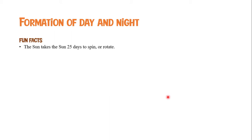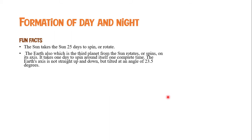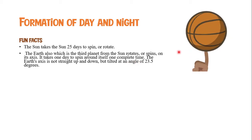If we say something rotates, we'll see that very soon. As the sun is rotating on its axis, spinning, it takes 25 days, as we are seeing there. And then the Earth also does the same thing. The third planet from the sun also rotates on its axis. It takes 24 hours, which is 1 day, to spin around itself one complete time. While it takes the sun 25 days, it takes the Earth a single day. You realize that the sun is way bigger, so it takes more days to complete a spin.